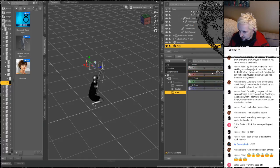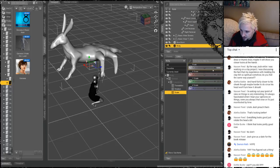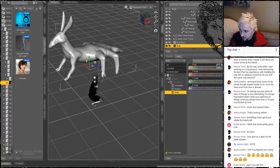Scale. All together now. Yes. Very small. Type in a number. Yes, I can. 1200. Okay. Let's try 6000. Boom! Probably needs to go a little bit more.